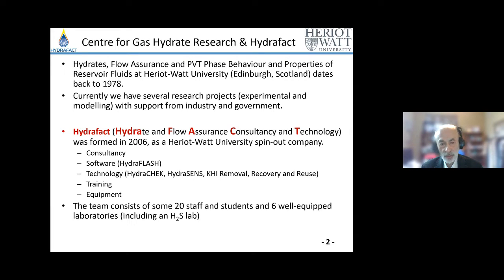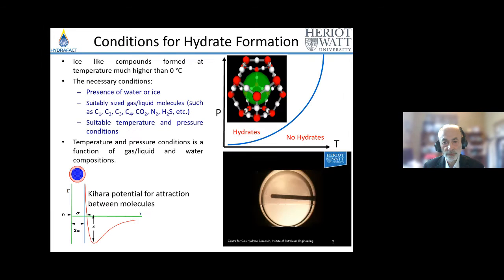HydroCheck determines the hydrate safety margin, HydroSense determines initial signs of hydrate formation. If you need further information, please get back to me. Also, training and equipment. The group is all together 20 staff, 6 labs, including an H2S lab.